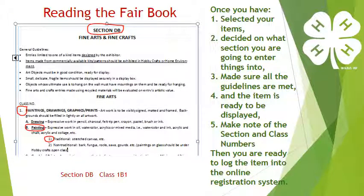Now let's talk about reading the fair book. Once you have selected your items, decided on what section you're going to enter into, you've made sure all the guidelines are met and the item is ready to be displayed, you need to review the fair book. And if you look at the left, you see a copy of the fair book.